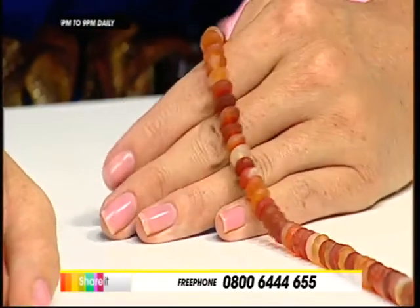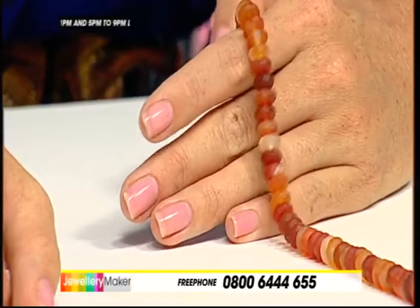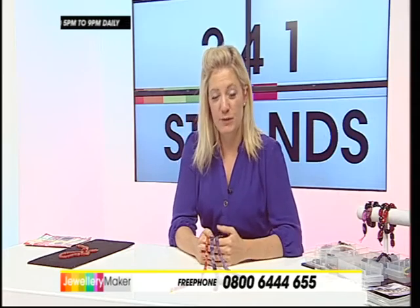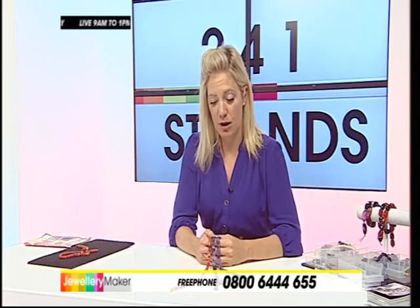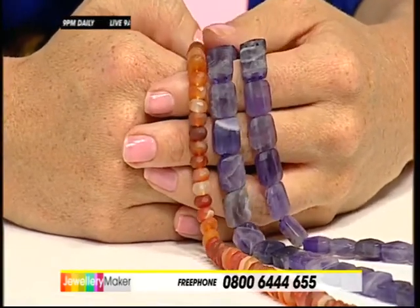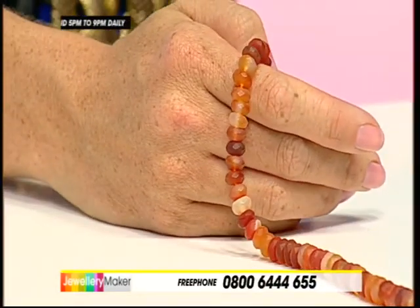So you get a gorgeous strand here of highly faceted, but frosted red agate. It looks beautiful, doesn't it? Really stunning, great for this time of year. And I showed it against the strand of amethyst that we bought you earlier on, which I think would go absolutely beautifully. Look at that, isn't that gorgeous? Orange and beautiful purple. Beautiful, gorgeous quality. If you want to get the amethyst, speak to the call centre for Life Help. We took it down to $9.95 for two strands.